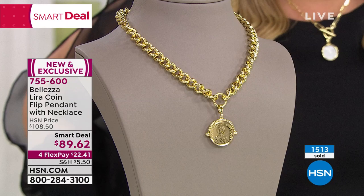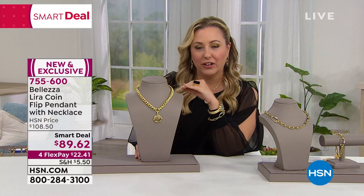So if you want, we had a 200. This has only been on air one time. Let me scooch this over near me. We've only had this on air one time, and there was a 200 and a 500 lira coin. The 500 lira coin is available only on waitlist, and when we have the 200 lira coin, I'll show you, it flips.